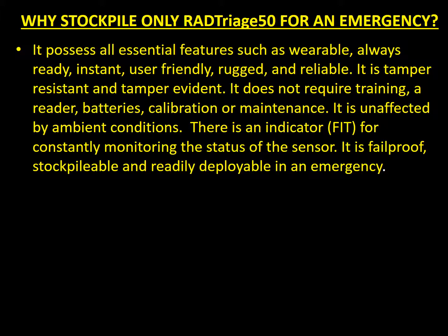Why stockpile only RADTriage for an emergency? It possesses all essential features such as wearable, always ready, instant, user-friendly, rugged, and reliable. It is tamper-resistant and tamper-evident. It does not require training, a reader, batteries, calibration, or maintenance. It is unaffected by ambient conditions. There is an indicator, fit, for constantly monitoring the status of the sensor. It is fail-proof, stockpilable, and readily deployable in an emergency.